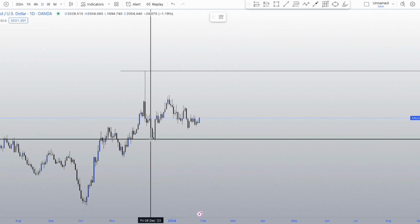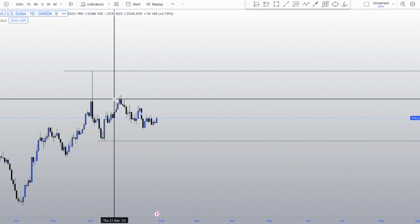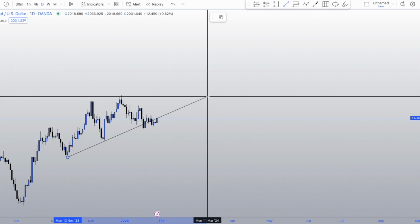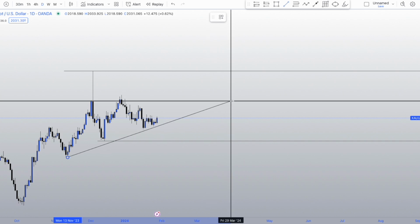So I'm going to mark out these zones over here, but then there's something profound that we need to look out for. We could tell that price was moving in this particular trend, but we saw that price was not able to hold that particular area.